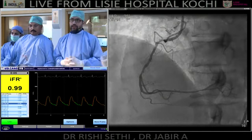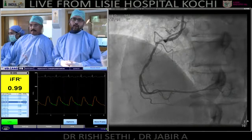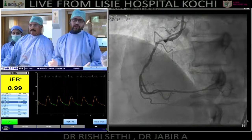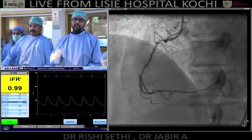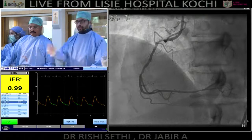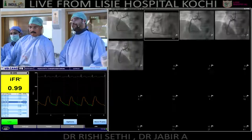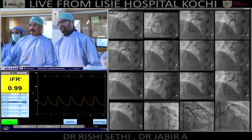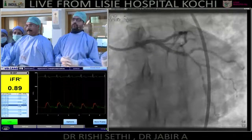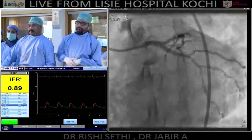So in view of multiple functional tests being negative, we thought we should not chase it with intravascular ultrasound and should try to look for ischemia on the left side. That's what our thought process was. So we went on to the left side, and let's see what we found. We did serial IFRs, first on the circumflex.